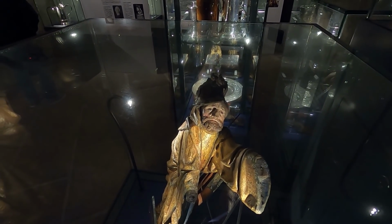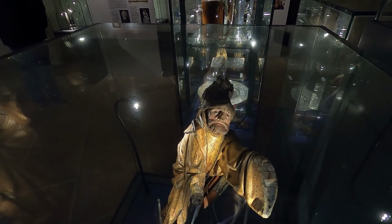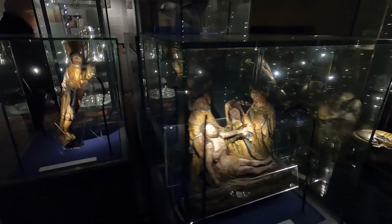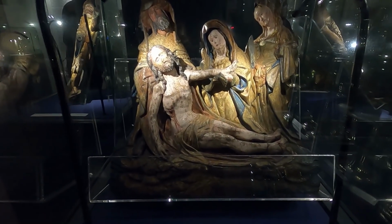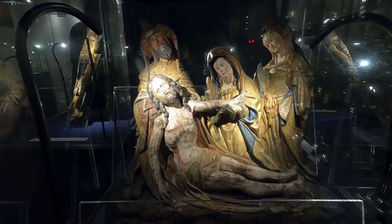That's a soldier from Broome altarpiece, carved in Antwerp in 1520. Wow. Virgin Mary holding the body of the dead Christ, Flemish altarpiece, 1500.